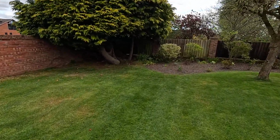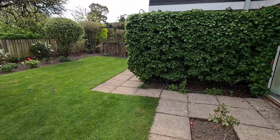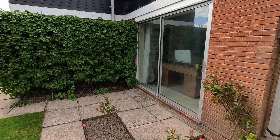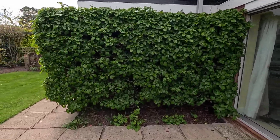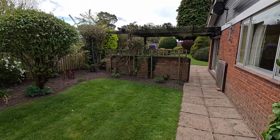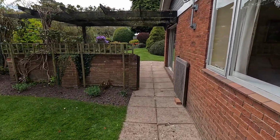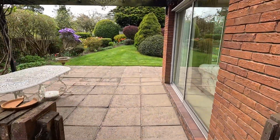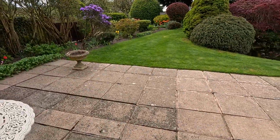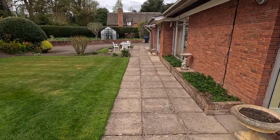So continuing on to the side garden, beautifully maintained. And that there is the study. I didn't show you the study, did I? I'm going to have to show you that. I do apologise. We'll whip back through in just a second. And then onto the side garden, which leads through to the front of the house, in fact, through this covered pergola area. And another fantastic spot for a bit of evening dining. And then we've got this large paved terrace all the way across the front of the house.